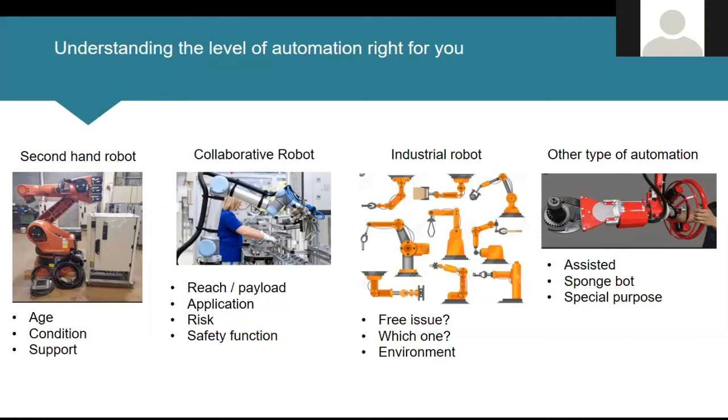So as Phil has again alluded to, there's always a best solution for every application. It's not always a robot. There's special purpose machinery that could be deployed, and many companies could offer special purpose solutions which could be more suited to common industry applications. Next slide, please.